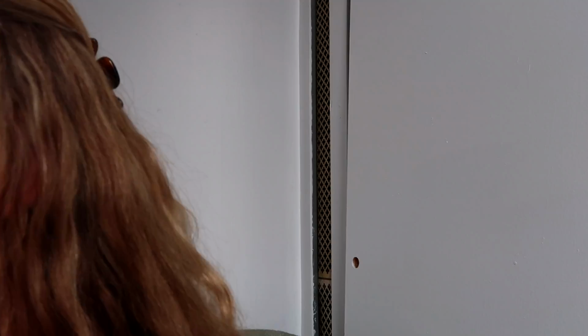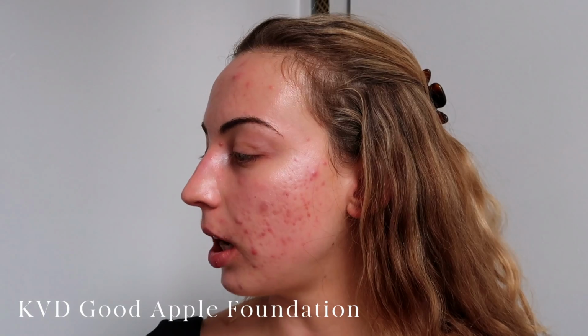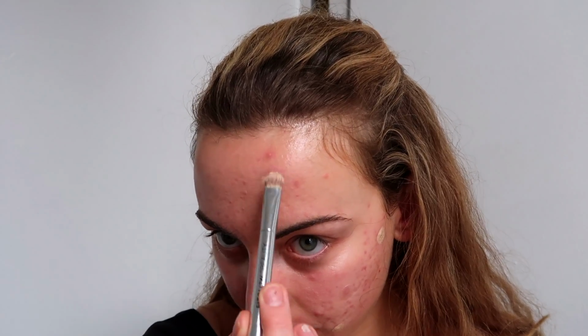So I think what I'm gonna do next is spot conceal. And to do that, I will be using the Good Apple foundation, but I'm not gonna put it everywhere. I'm not gonna just take a beauty blender and dab it all over my face. I'm just gonna do a little spot concealing. So I'm gonna take a brush that looks like this and then some product and put it on like I would any concealer.